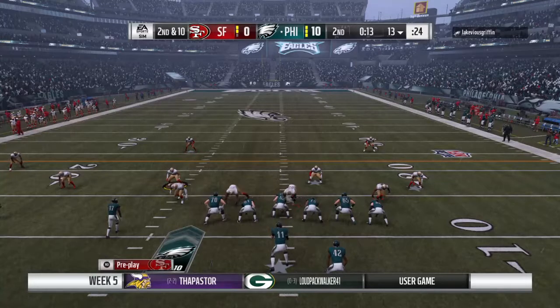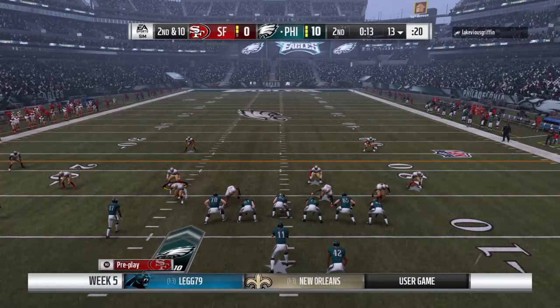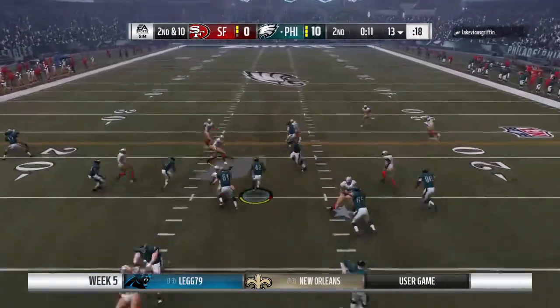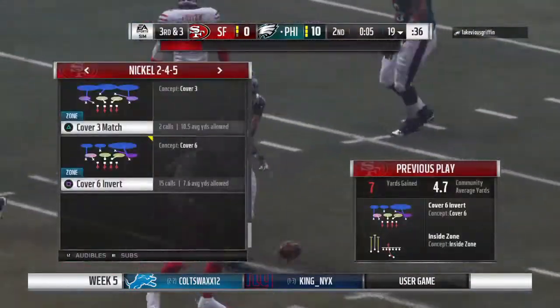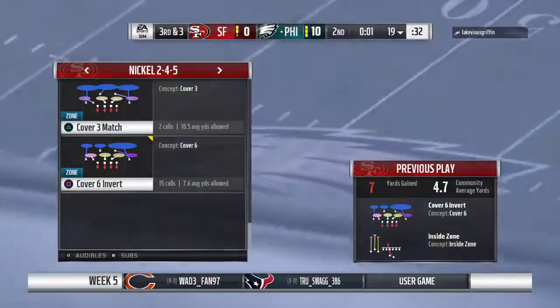Check 48 in the mic. They'll run it now out of the gun. And a nice gain there as he'll be taken down just shy of the 20. Well, that second down run a big help as 7 yards leaves them with just a 3rd and 3 now.